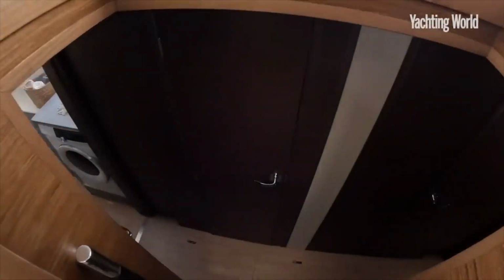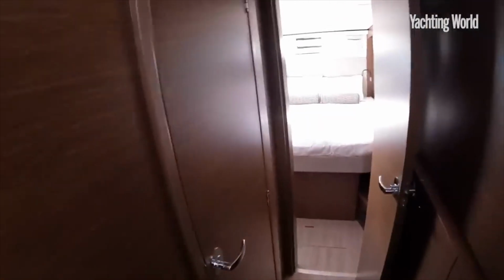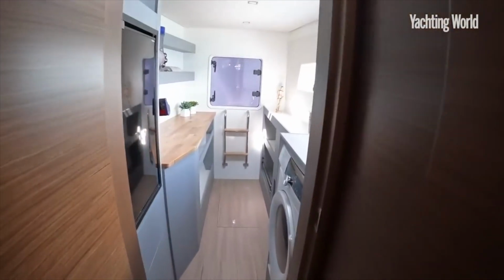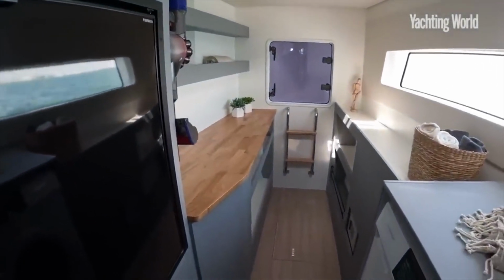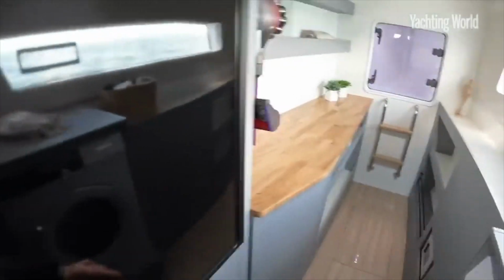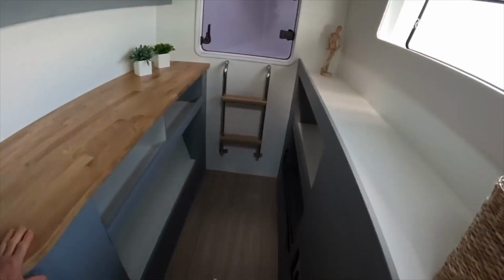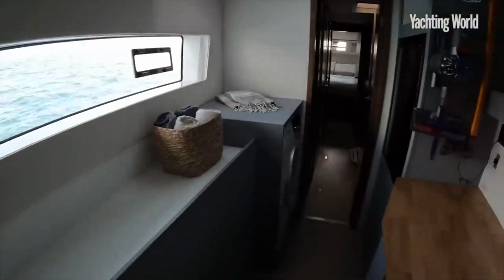Heading down into the master hull, out of the corner of your eye, you can see the washer dryer in the forward utility room in this particular layout. As we head forward, you can see the master berth there, nothing much different. Let's scoot forward and look at this fabulous utility room. I mean, this is one of the best I've seen. You've got washer dryer, you've got a workbench, you've got access into the forepeak. I mean, what more could you want here? It really is an outstanding layout here.